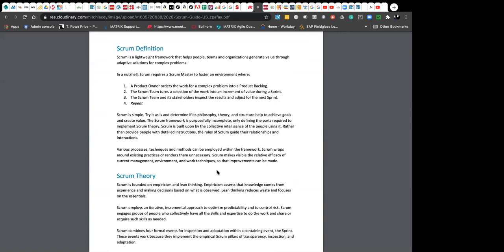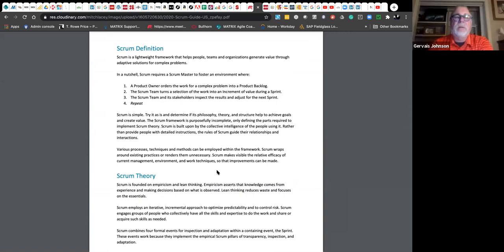All right, cool. So they're being as specific as possible. That says you can't do Scrum unless you have a Scrum Master, and it has to be a real Scrum Master. It's a real role in the company. It's an HR role.